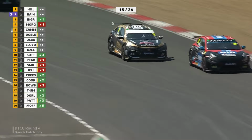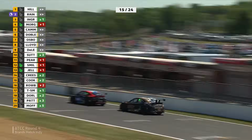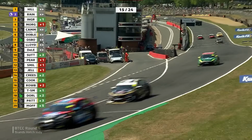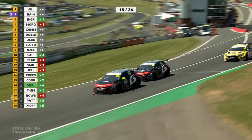not a bad effort. We've already got to lap 15 as the door is opened, and Stephen Jelly, acquainting himself again with front-wheel drive machinery, has a look up the inside. It is Honda versus Hyundai as they come across the line. Behind the pair of them is Michael Crease. Ahead of the pair of them, it is Ronan Pearson in the best of the Toyota Gazoo Racing UK entries.